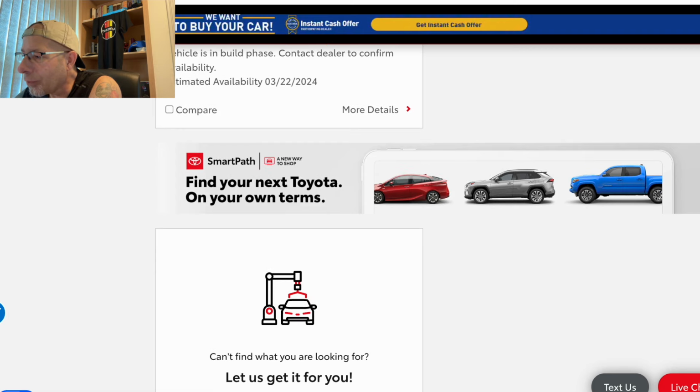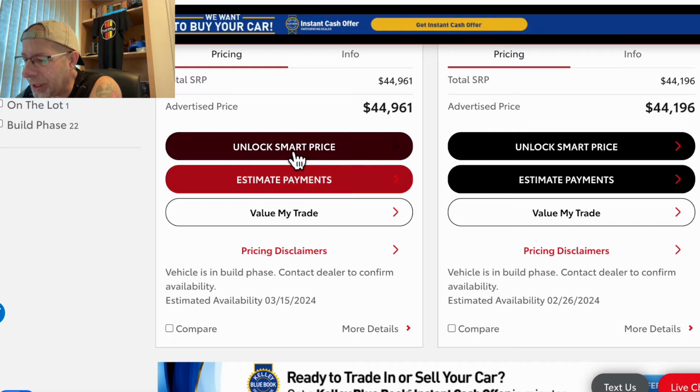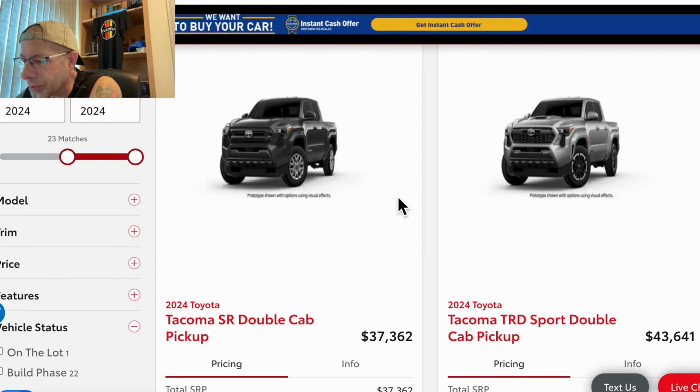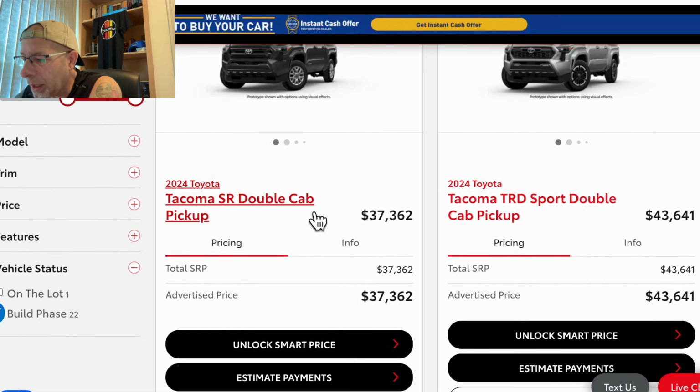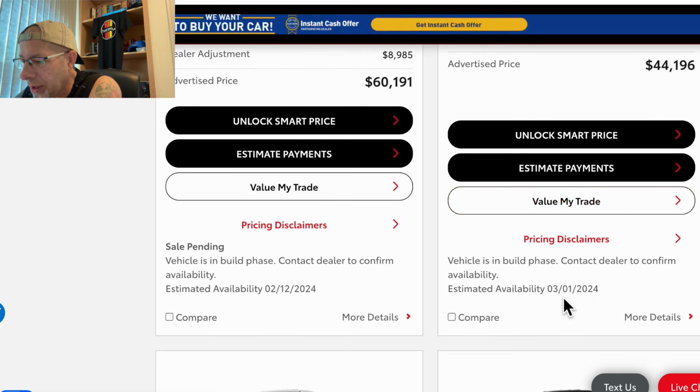Now, one thing I want to point out before we move on to the next dealer. They do show estimated availabilities. You can see here, this last one we're looking at has an estimated availability of 3/22/2024. So that's kind of nice to see, that at least you get some idea as to when these are coming in. Now let's go back to the very first one and see if that shows a date. It does not. So it would look like this dealer actually has one in stock. It's hard to know unless you call or go there. And then the next one over says 3/17. So we get into March with lower dates here. I mean, here's a 2/12. So you kind of have to pay attention to that, it seems, as you go.